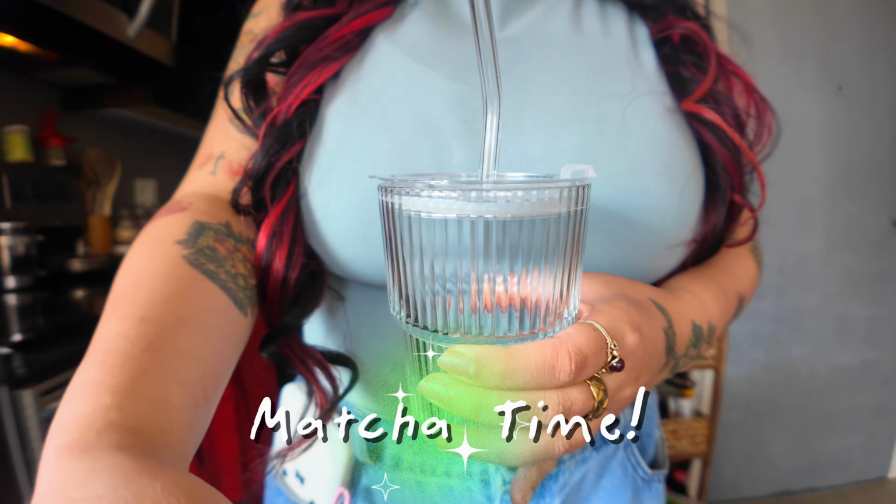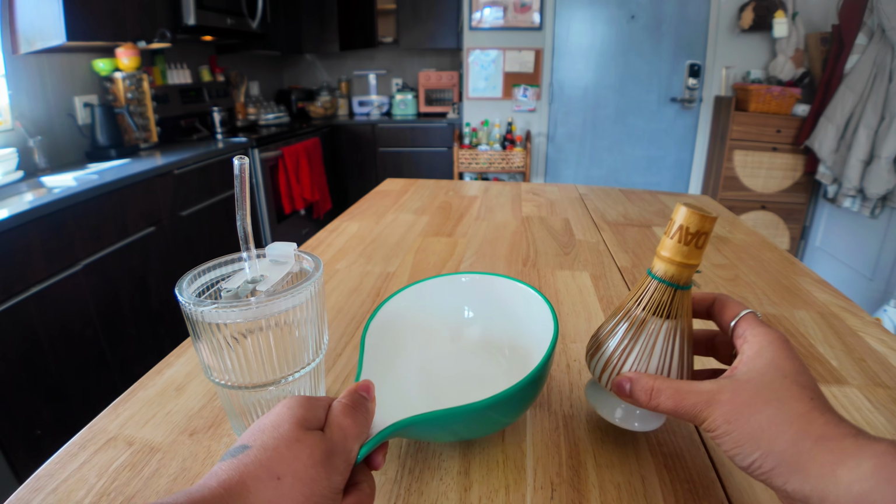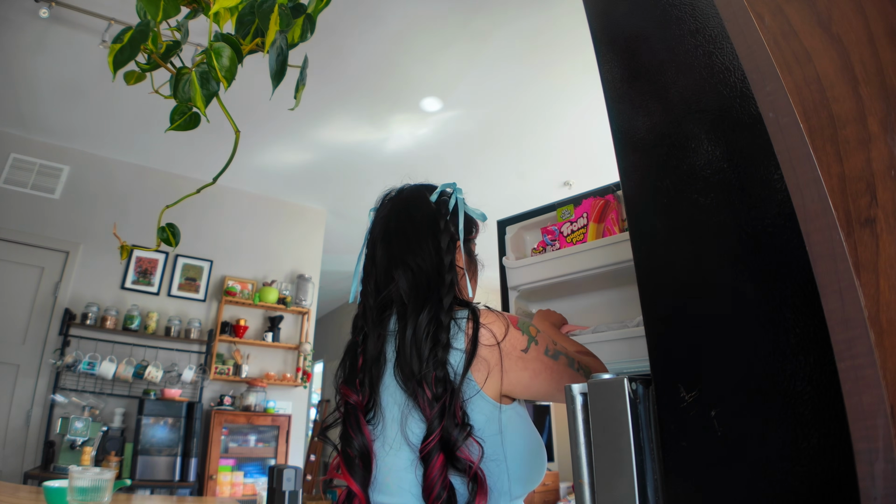It's matcha time. I always keep my matcha in the freezer. Also, I got this beautiful matcha tin in Kyoto. If you saw the vlog, you saw when I bought it. But it's finally time to fill it with matcha, and I thought we could do it together.